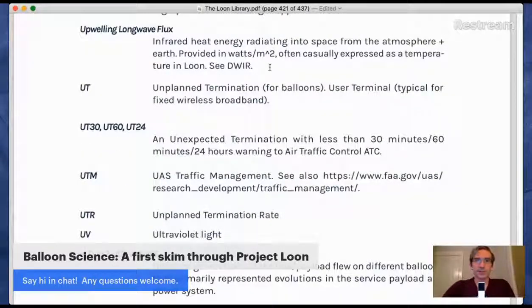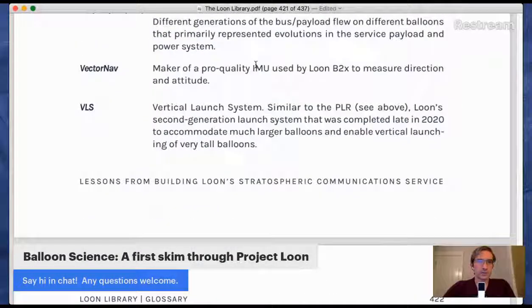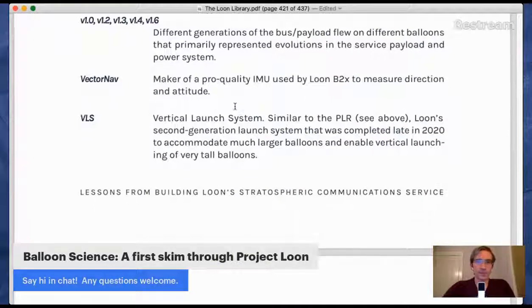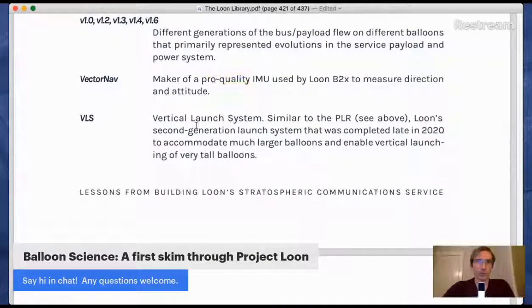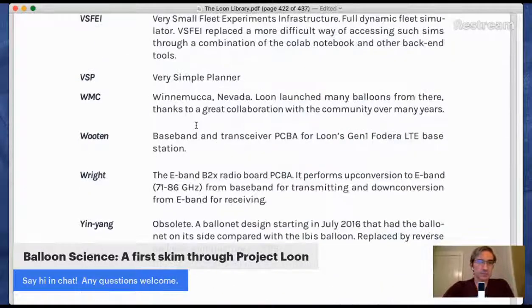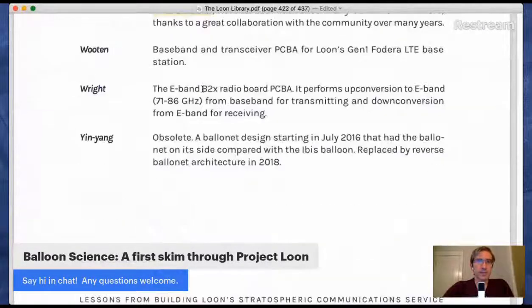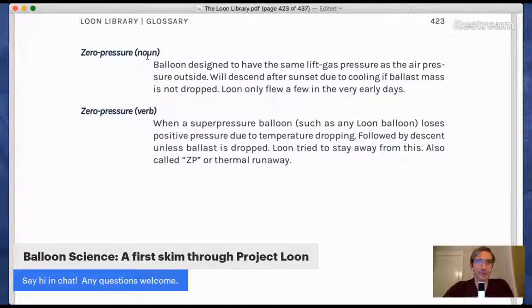Upwelling long wave flux, that's the heat you get off the Earth that runs into you on its way out to space. Factor nav. Pro quality IMU. Pro quality, that's kind of debatable. Well, maybe they had a better model than the factor navs that we're familiar with. Yin yang, obsolete. Zero pressure noun and verb. Well, that's a good distinction. They are two separate meanings.